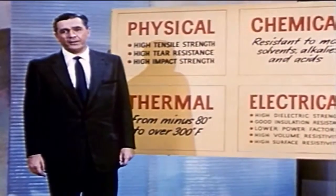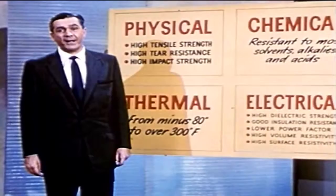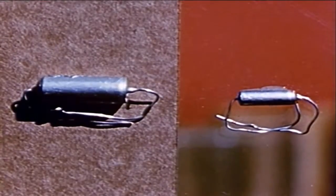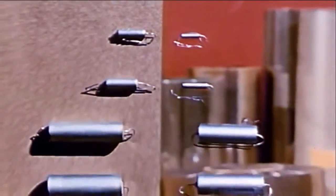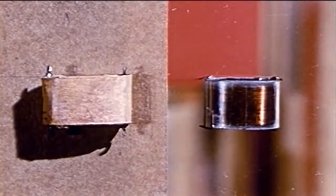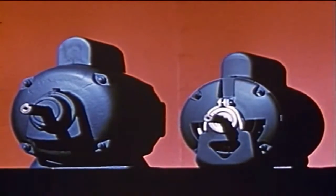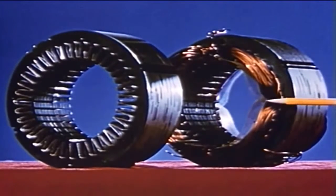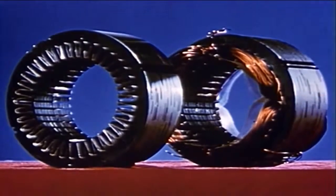Our film's physical, chemical, and thermal properties enable its electrical properties to be maintained under a wide variety of conditions. These same properties make it possible to decrease the size and increase the efficiency of capacitors, coils, transformers, and motors. Mylar gives more insulation, more resistance to heat, and longer life.